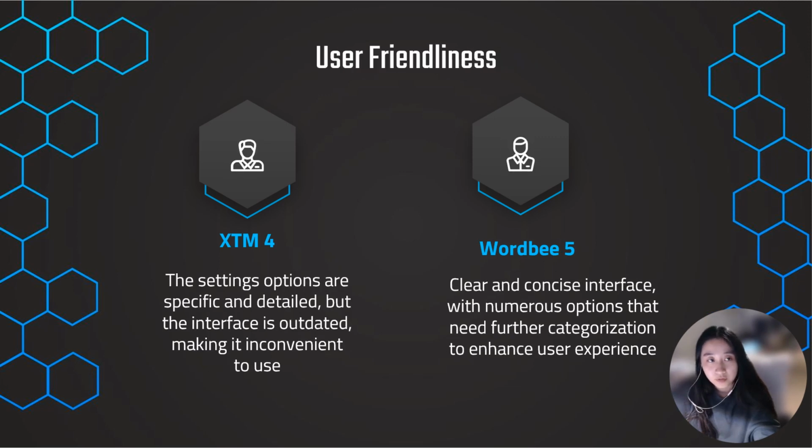For user friendliness, XTM has been scored 4 and WordBee has been scored 5. XTM has specific and detailed setting options, but the interface is outdated, making it really inconvenient to use. WordBee has a clear and concise interface with numerous options that need further categorization to enhance user experience.